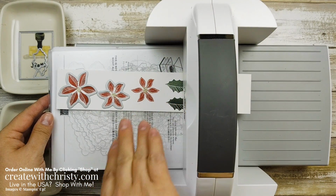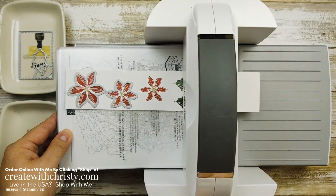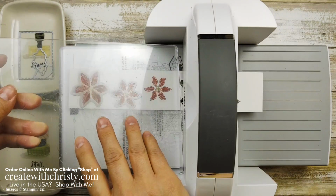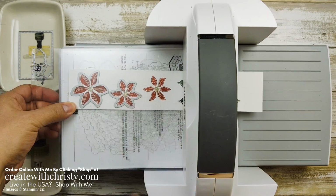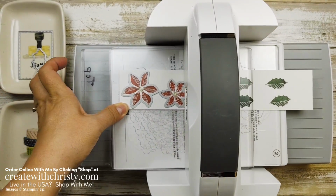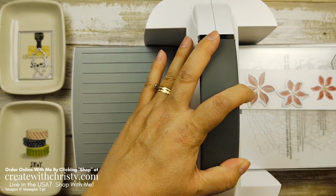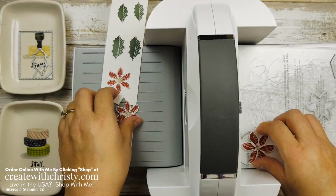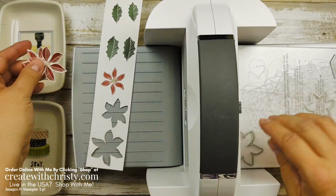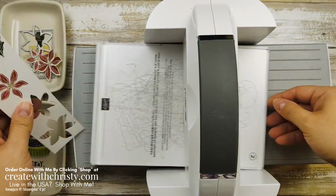And I don't think I'm going to do a leaf because that's too far down. I'm afraid I'm going to lose it. Yeah, we're not going to worry about doing that right now. So I'm going to put this down nice and easy. Okay. And run it through. So we've got these 2 poinsettias done. We're done with the big poinsettia die.